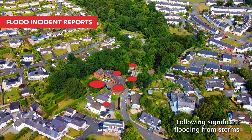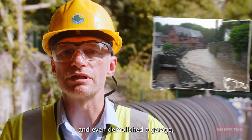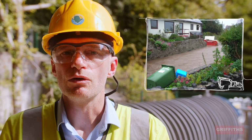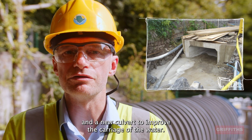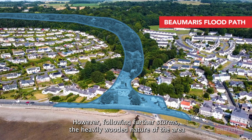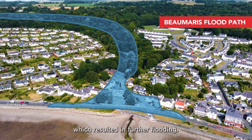Following significant flooding from storms some 15 years ago that caused severe property damage and even demolished a garage, we secured a flood alleviation grant from the Welsh Government. With this, we implemented a new inlet structure and a new culvert to improve the carriage of the water. However, following further storms, the heavily wooded nature of the area caused the grillage to block up with significant debris, which resulted in further flooding.